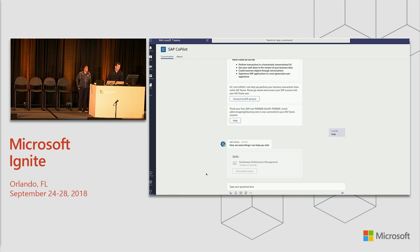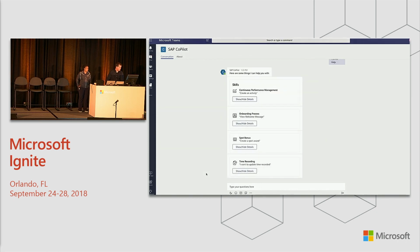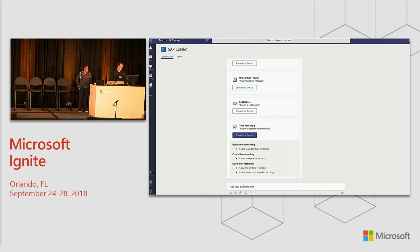So in this case, with SuccessFactors, one of the common tasks is to record your time for a timesheet type of application. And so in this case, you can see the set of actions that we have available here. I'm going to say, go record my time. Now from there, I'm going to say, go record the time.